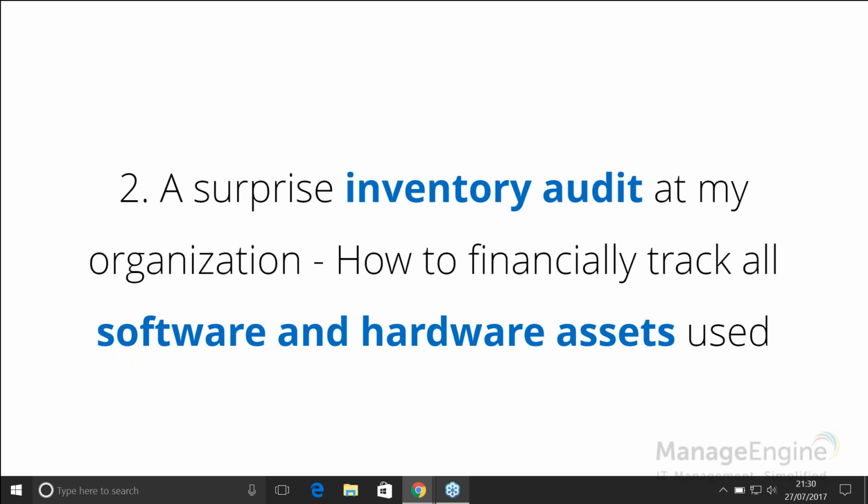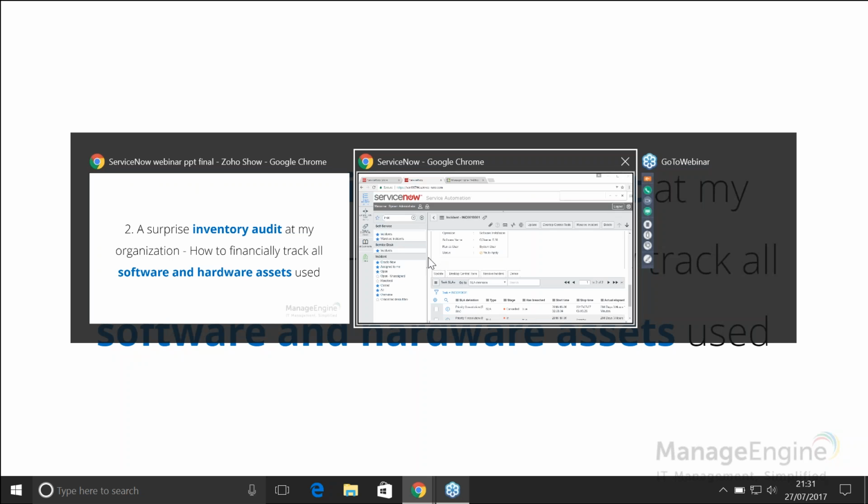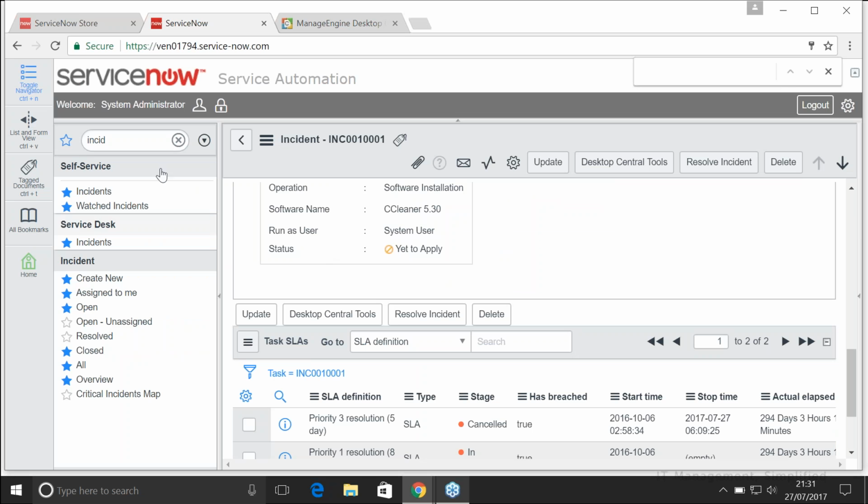This is because we were able to make use of Desktop Central's Asset Manager feature to financially track all the software and hardware assets used. Let me show you how. So let's move to the ServiceNow instance window.